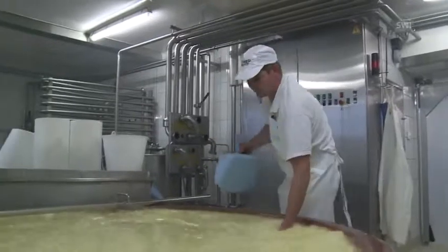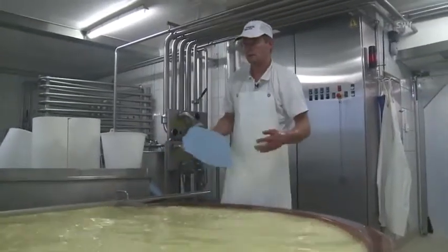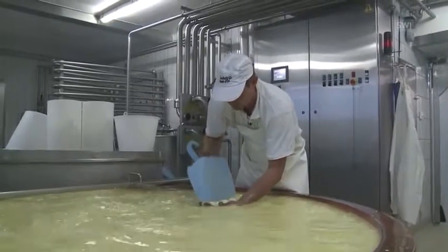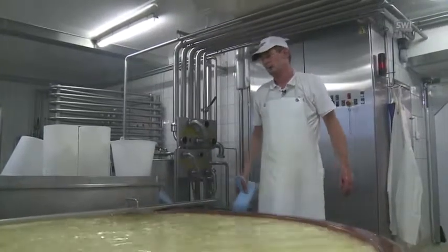We receive orders in the morning and we have to deliver by the evening. Our Vacherin needs to age between 21 and 30 days, so we need to calculate what we'll be selling in a month's time. That's not easy. We either produce too much or too little. Sales are very dependent on the weather. If it is cold, we sell more. If it is warm, we might sell nothing at all.